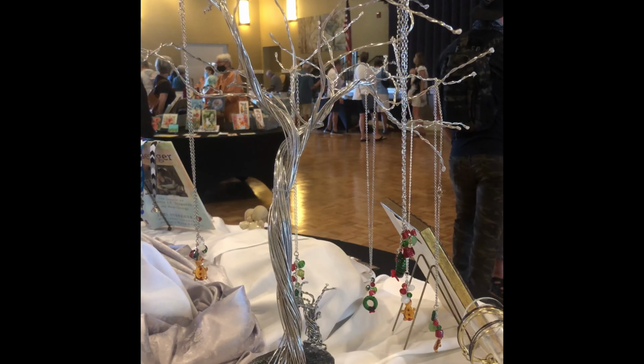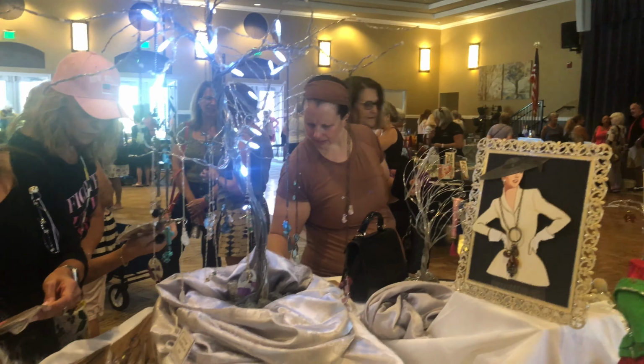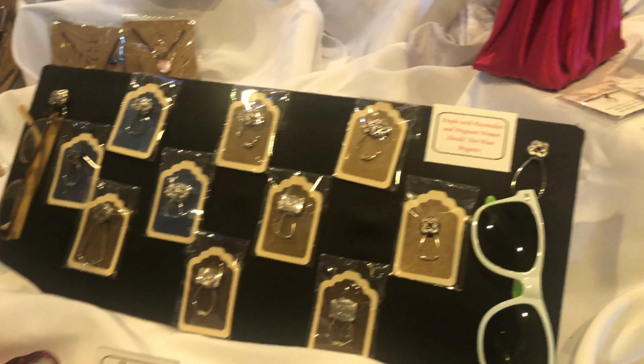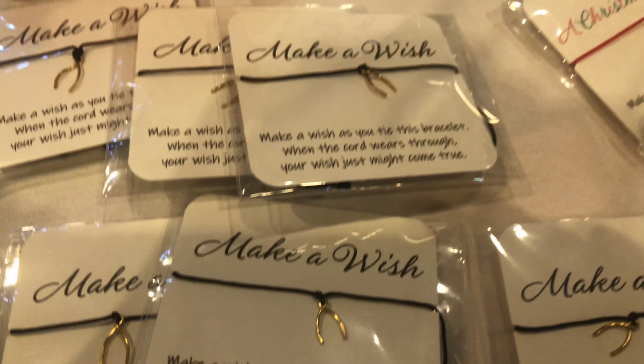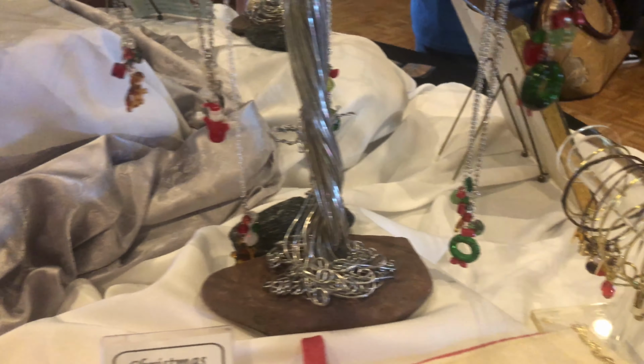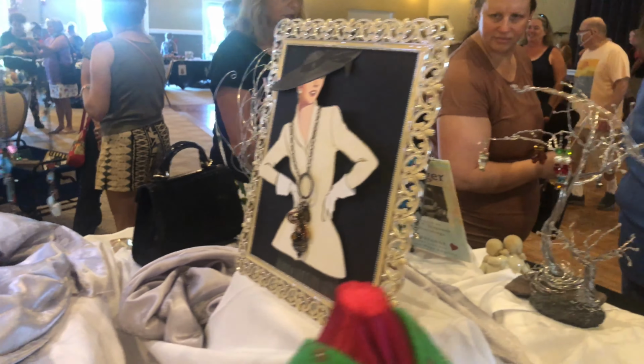Today I'm headed to a craft show, so come along with me and let's see what kind of goodies we can find. This was the first display I saw when I came in. It was absolutely stunning. She handmade all those wire trees. Absolutely beautiful. And she had the necklaces displayed on the trees, and she was also selling those wire trees. Just beautiful.